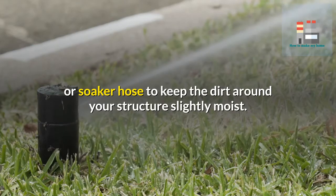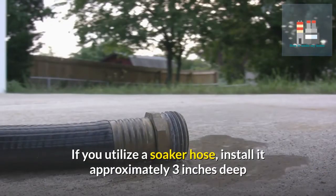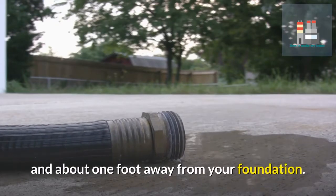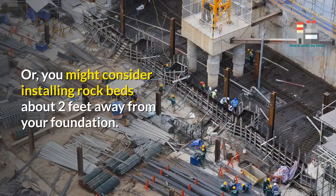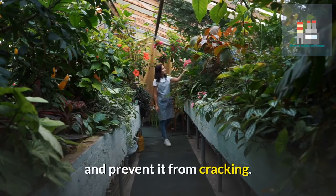structure slightly moist. If you utilize a soaker hose, install it approximately 3 inches deep and about 1 foot away from your foundation. Or, you might consider installing rock beds about 2 feet away from your foundation. These beds will allow much needed moisture to seep into the soil around your foundation and prevent it from cracking.